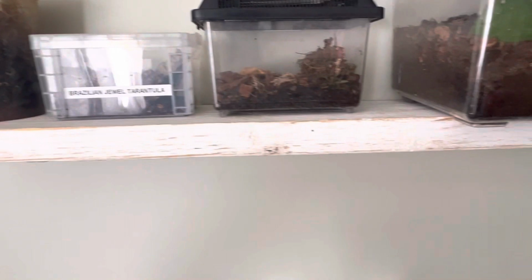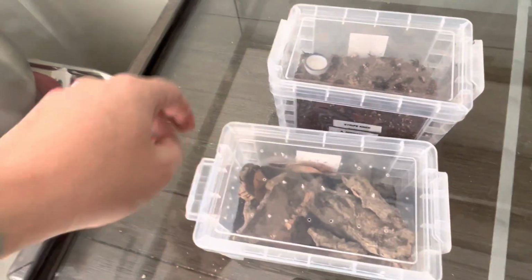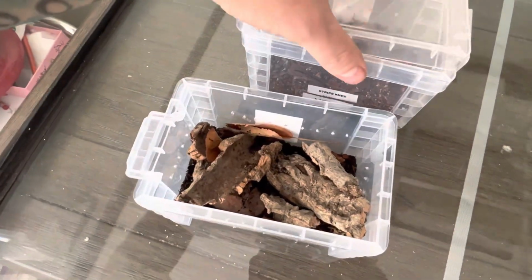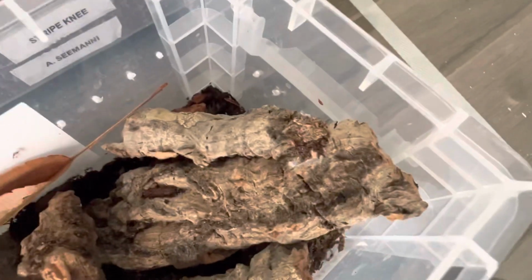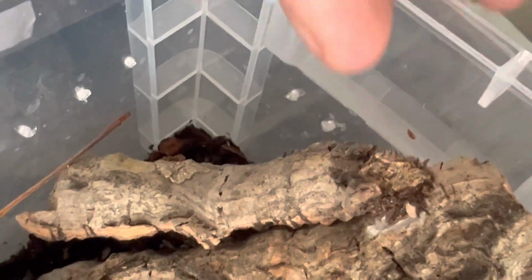So I'm gonna show you our Brazilian jewel. Now this one, we actually had to do a lot of research on. These guys are kind of difficult to keep. And if you can see, sorry, my fingers are going on the camera. They kind of remind me a little bit of trapdoor spiders because, sorry, camera shaking because I'm trying to focus. But this right here, you see how that's soft? That is actually a little trapdoor.